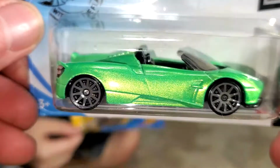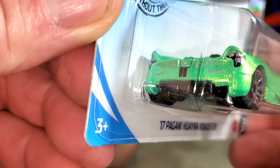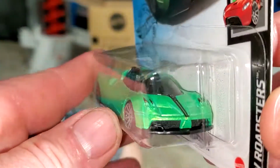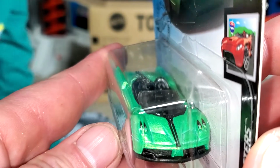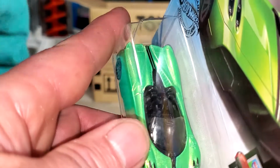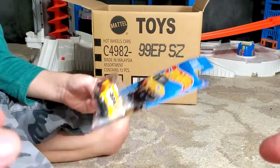The Pagani Huayra Roadster. Sure wish it was the Super. We got some taillights back there. Let me see the taillights. And we got headlights. And headlights. And a stripe down the middle. Pretty nice.